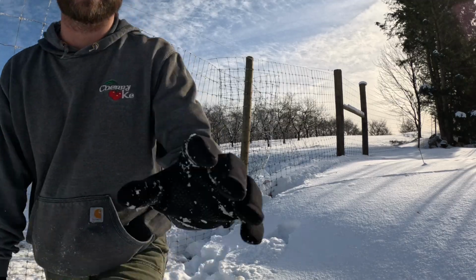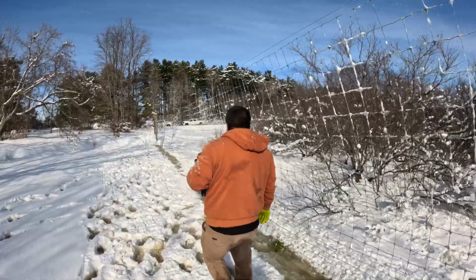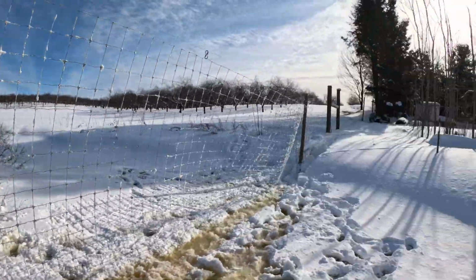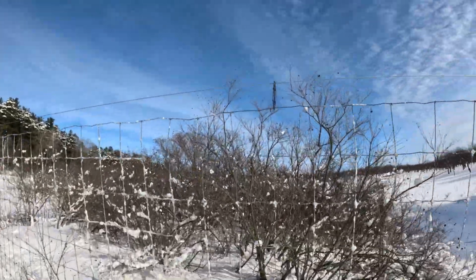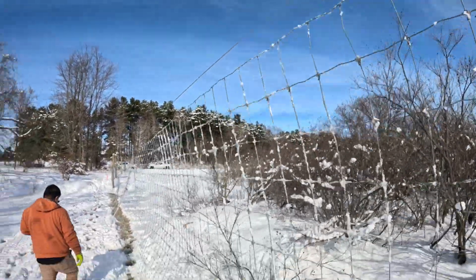Let's take a look at our final product here. That's not too bad here in the middle. That corner's the worst. If you couldn't see what we were doing, we got these little clips here holding it up to the guide wire.